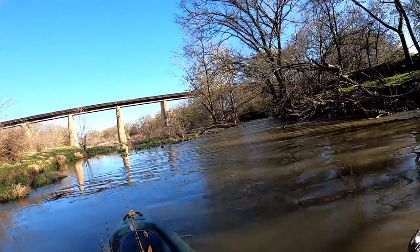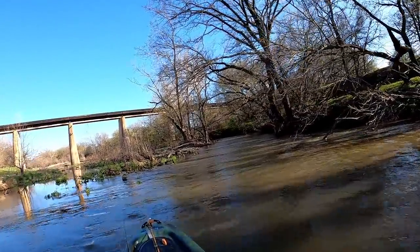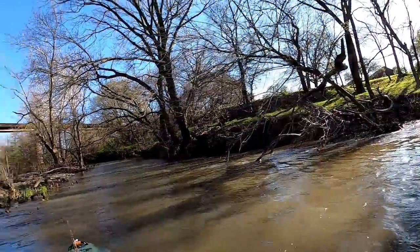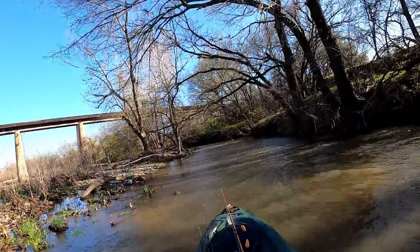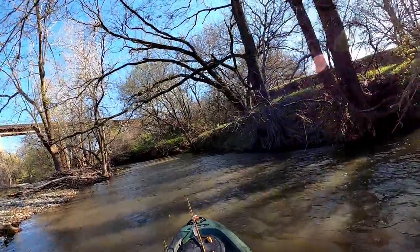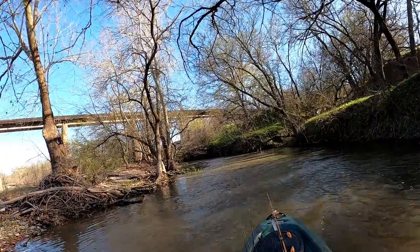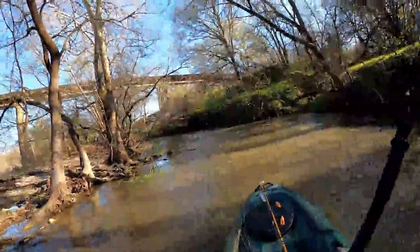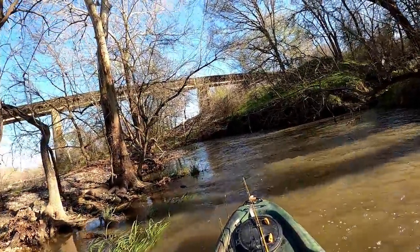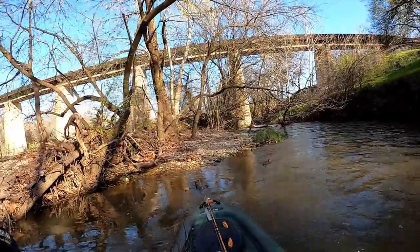A little more current than it was last time we were here. And we'll just have to watch out for that big tree that was across the little path up here, if it's still here, because I think there was another one here as well. We'll just have to be careful. Go ahead and start backpedaling because I hear some. We're gonna have to go ahead and get out.